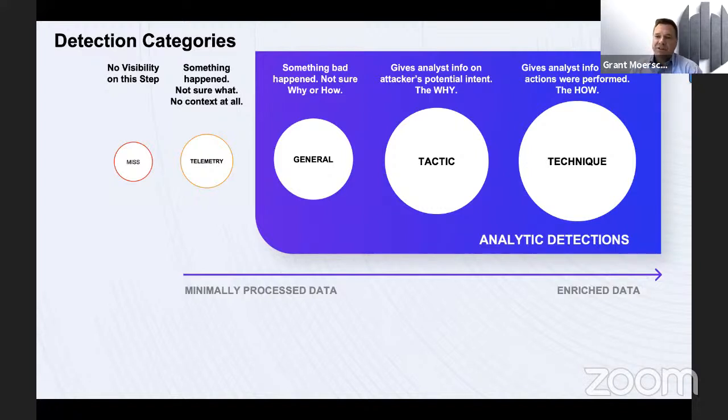What's vitally important to understand is how Mitre does their detection categories. How do they score vendors for their ability to detect? On the left side, you have a miss. A miss is a miss. You didn't see it. So not much more to say there. Telemetry can be a useful tidbit, but it's kind of like an OS event or a software event that is taken out of context. So what the tool is telling you is that something happened. I'm not sure what. I don't have a lot of context, but I do have this piece of information.